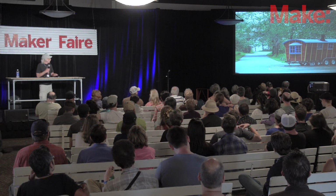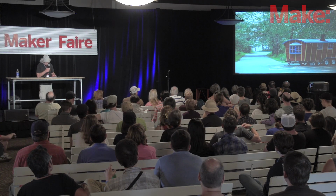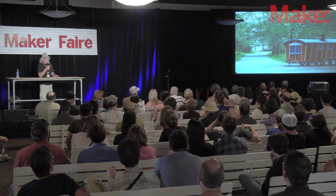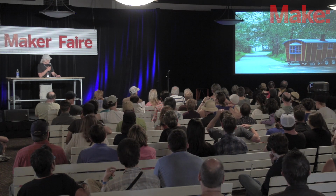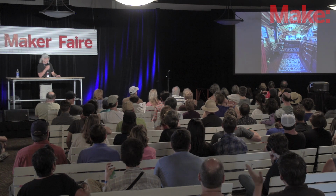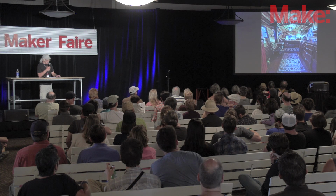This is a Gypsy Wagon that these people tour the USA with, and they live in the East Bay somewhere. There's the interior. It's kind of a distorted shot with a wide-angle lens, but again, you see the curved roof and the bed at the other end.